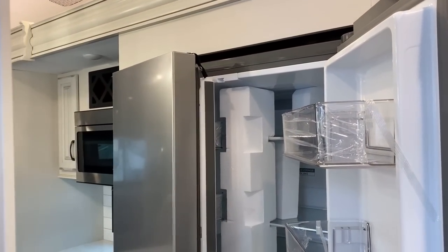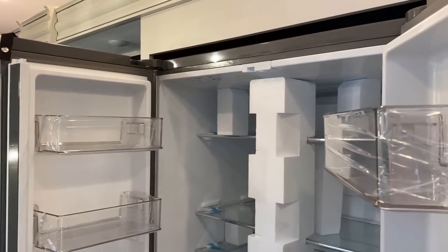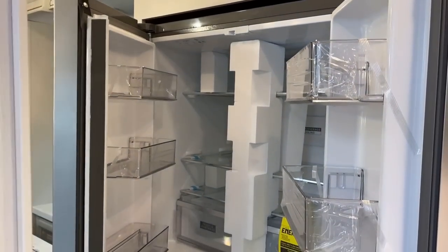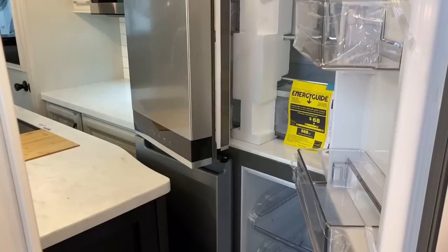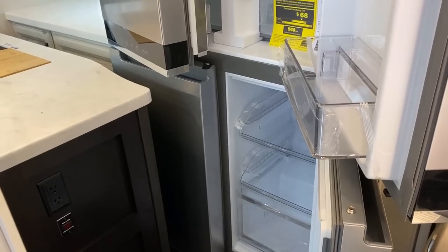Now, as you see, you can access the refrigerator here. Depending on which fridge or freezer you have, the two-way versus the residential, basically you can always access about 75% of it, if not better.